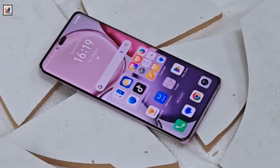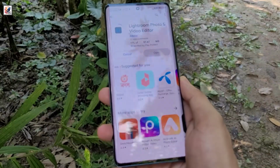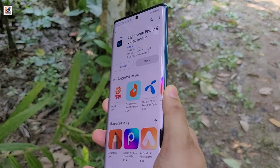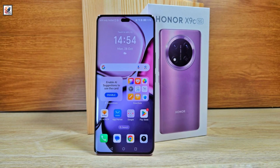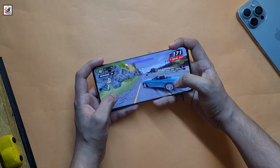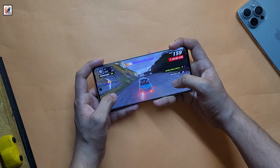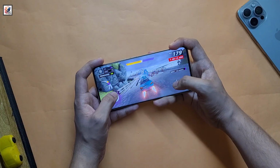The Honor X9c features a 6.78-inch curved OLED display with 120Hz refresh rate, a 1.5K resolution with a 10-bit color depth. It reaches a peak brightness of up to 4,000 nits. The smartphone is powered by a Snapdragon 6 Gen 1 SoC paired with up to 12GB of RAM. It ships with Android 14-based Magic OS 8.0.